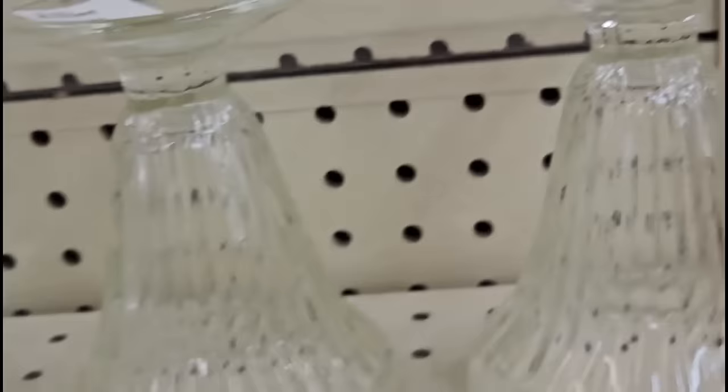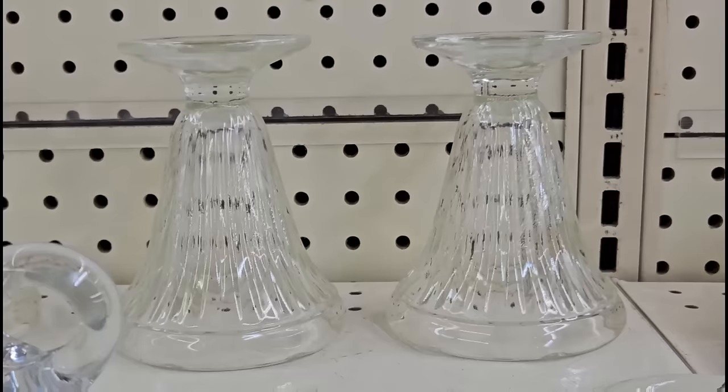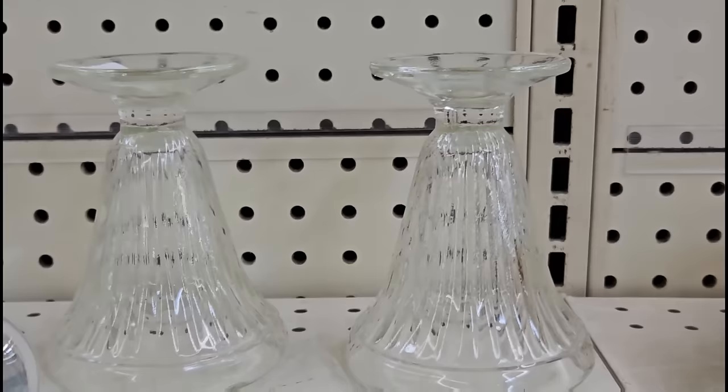So, and these are sweet. Just a nice cream glass. Not sure, but there's four of them. $3 each is pretty good.